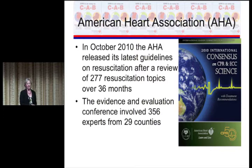All right, in October of 2010, the American Heart Association released its latest guidelines, and we're now in 2013. But just understand that this evaluation process is a huge effort that involves experts from all over the world. They had over 356 experts in 29 countries come in to a single location after doing a considerable amount of background work on a number of questions that are vital to the care of children in cardiac arrest or in shock.